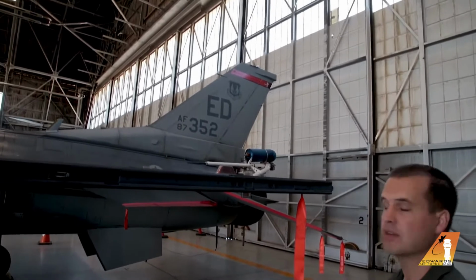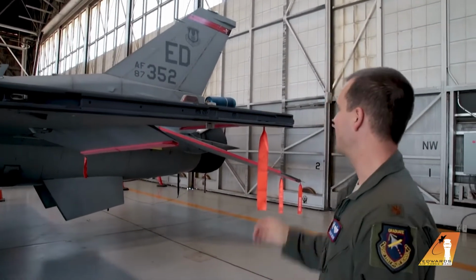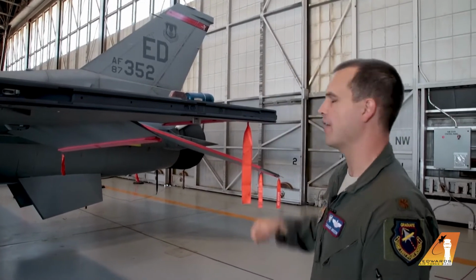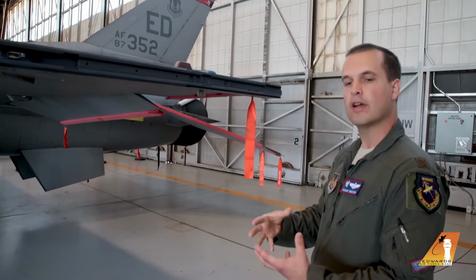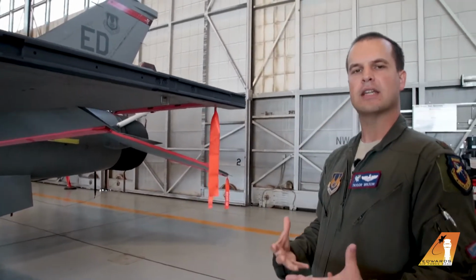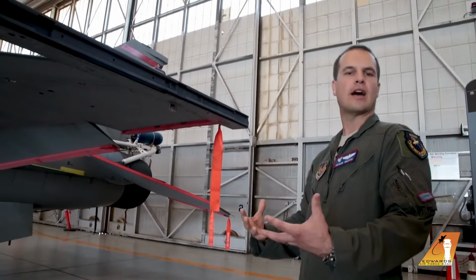And then there's a very, very critical system attached to this aircraft, and that is what's called a spin chute. That is the blue canister on the back of the aircraft, attached to the top of the aircraft, and it allows us to deploy a parachute to regain stability when we are testing this aircraft and intentionally putting it out of control.